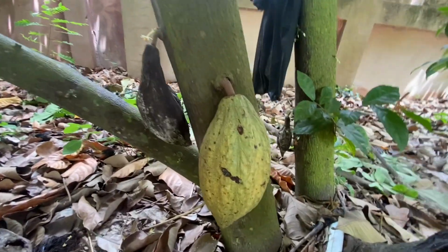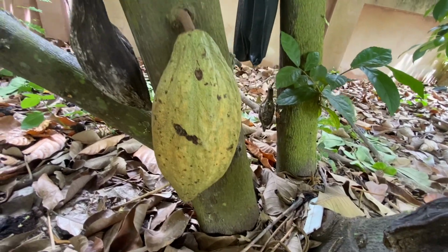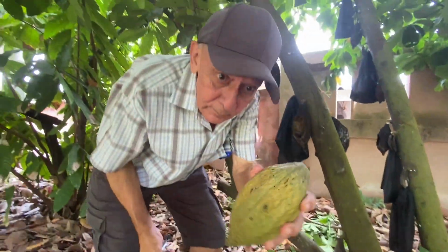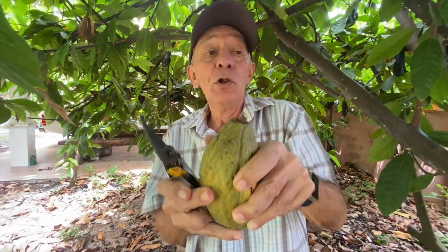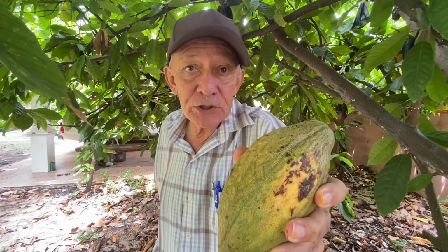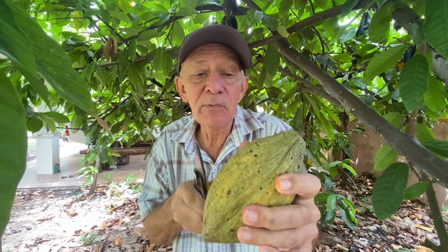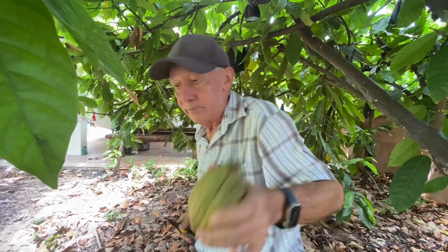This is cocoa. This is a cocoa seed pod filled with the beans that you make chocolate from. That's how a cocoa fruit looks, and it's almost ripe, or soon the squirrels or the animals will eat it. So we take it and I'll open it for you.